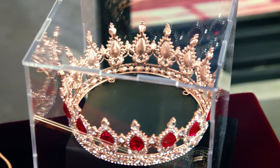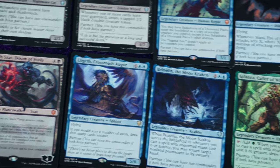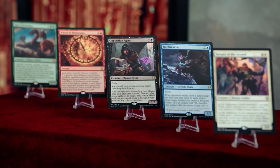Today, we are battling it out with the new cards from Commander Legends. There are over 70 new legendary creatures, and that includes 40 new partners. I mean, the possibilities with this set are out of this world.